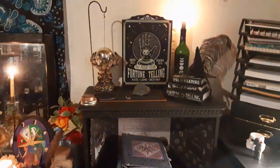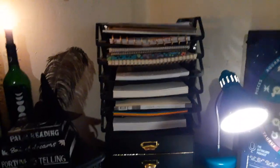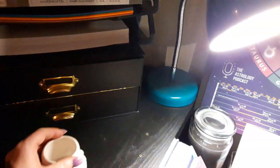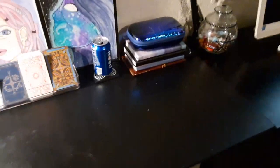So that's that little area there. And then over here, it just keeps a lot of my paper and notebooks and stuff like that. And in here's just more art slash office supplies, like washi tapes and stickers and, you know, more stickers and things like that. And then here, this desk actually me and my husband made specifically to be the same size as my actual office desk, so that it's like an extension.